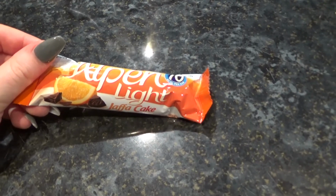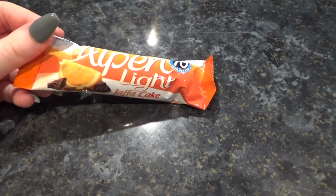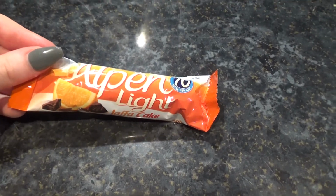I'm just going to have the second of my healthy extra B, this Alpenlight Jaffa Cake bar. I love to have this in the evening with another cup of tea. And those are all my snacks for today. So that concludes this video on what I eat in a day.